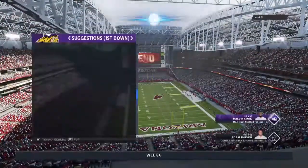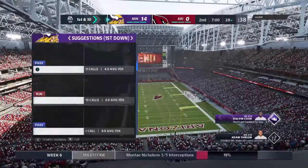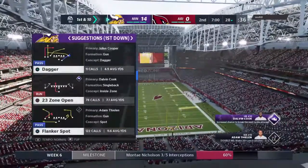This is the NFL on EA Sports. 14. Cardinals, nothing.